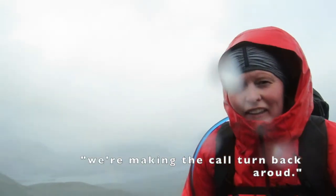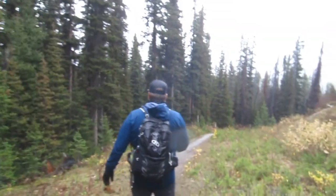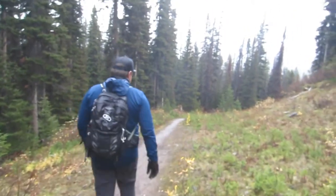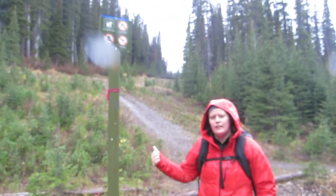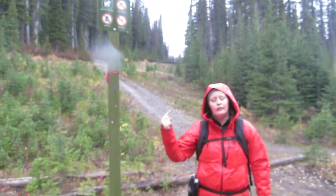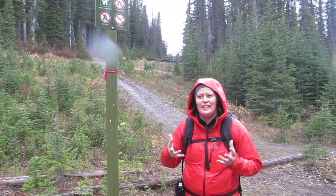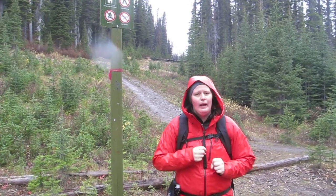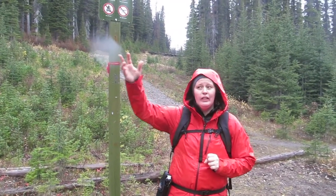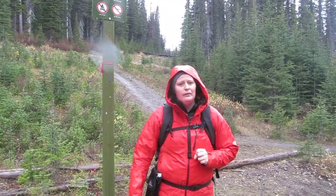So we're making the call to turn back around. We're back down at the bottom, exactly where we started. So even though Tent Ridge Horseshoe is a loop trail, we got up to that really windy point and our hands were freezing and we weren't really sure what the rest of the hike was going to look like. So we turned back. We saw a few people ahead of us even. We could tell from where they were that they were turning back too, so we just decided to turn back and come back.